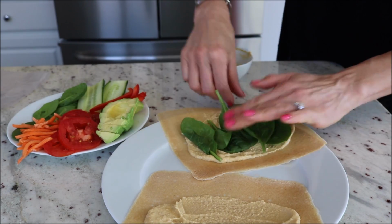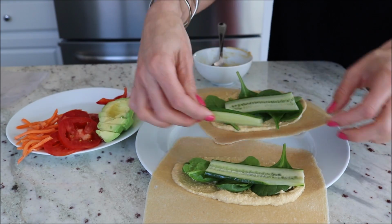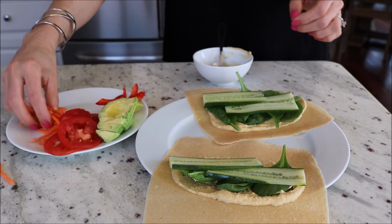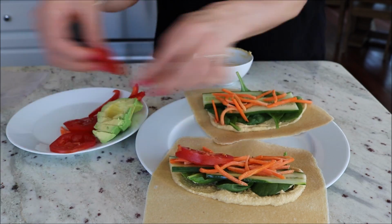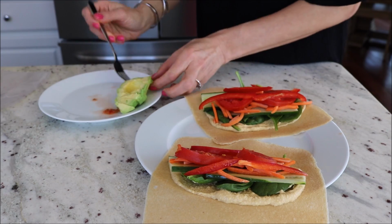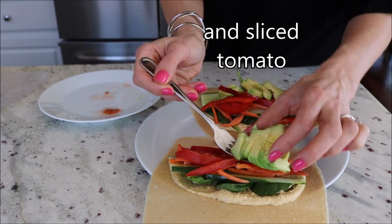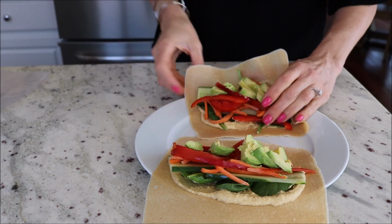And then I am adding a ton of veggies. Again, you can do whatever you prefer. So I have baby spinach and then cucumber, but I cut it lengthwise into thin strips just so that it would stay on there a little bit better. I had some shredded carrot in the fridge, so I added that. I added sliced red bell pepper, and I have half an avocado that I split among both of the wraps. And then I'm just going to wrap it up.